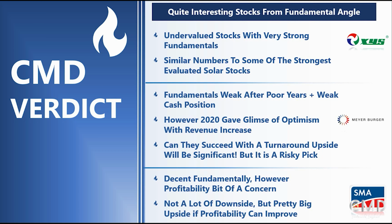But so far from the three of them, Xinyi Solar, clear pick for us. Meyer is the risky pick. It can definitely go wrong, but it can definitely also go really right. And then you have SMA, which is kind of in the middle ground. We need to understand them a bit better before we will give a clear indication on them.